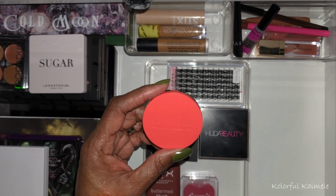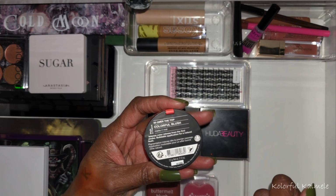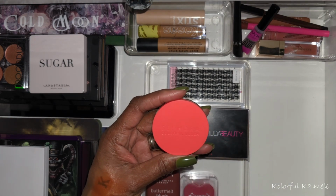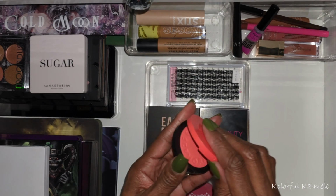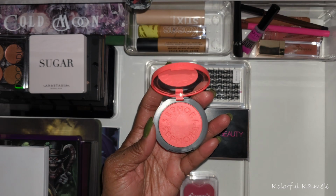or whatever, but the single blushes from Sephora, I hadn't really gotten into. So this one is over the top. And I actually bought 1 or 2 more since trying this one out. But this is the Sephora Colorful Blush. And these I have found are very, very nice. I really, really like the Sephora blushes.